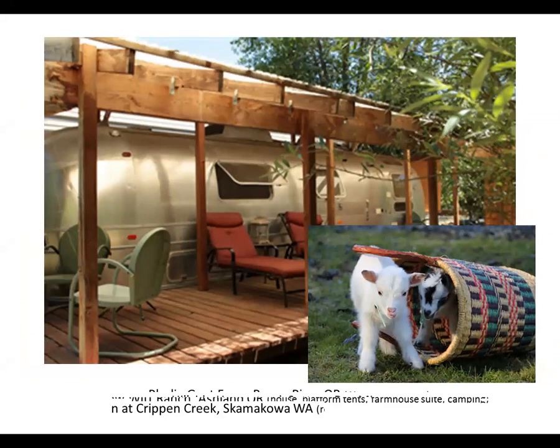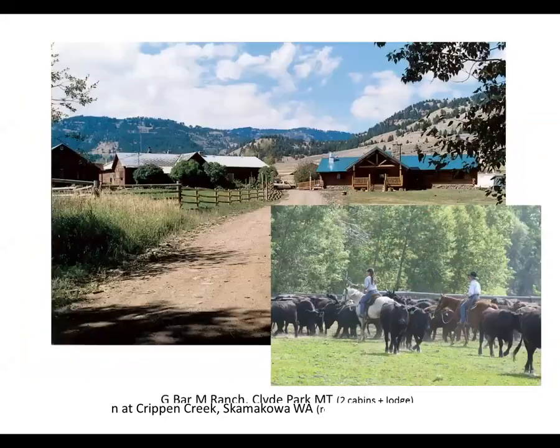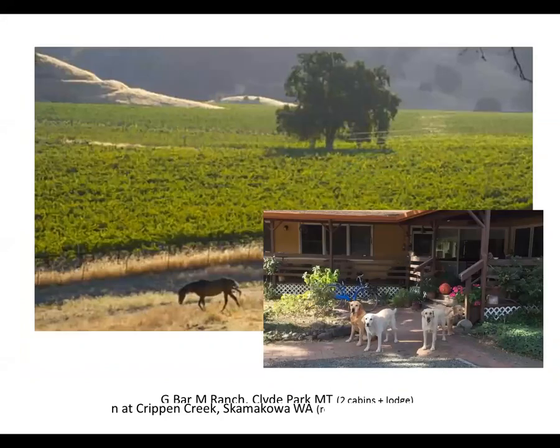This is an Airstream down also in Oregon. So it shows the different kinds of lodging that you can offer to guests. A ranch. This ranch up in Montana, you actually go on cattle drives and help them move their cattle from pasture to pasture. Or you might have a winery. And this ranch in California actually raises racehorses that they run down the aisles of their vineyards for practice.